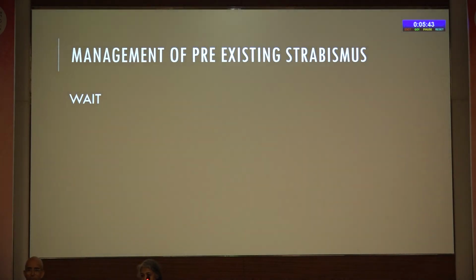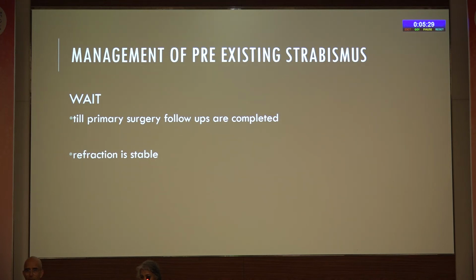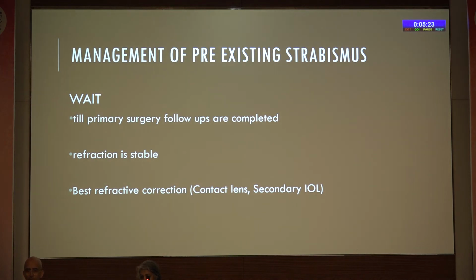So we go on to how you are going to manage. Now there is a strabismus. What are you going to do? First of all, don't rush into anything. Wait. Wait till the primary surgery follow-ups are completed and you're satisfied that the refraction is stable, or at least as stable as you want it to be. Make sure the best refractive correction has happened. For example, if it's a child who has a traumatic cataract or a unilateral developmental cataract, and you have decided not to implant, make sure the contact lenses are adequate, secondary IOL is in place, and adequate amblyopia therapy has been given for long and hard, just like what Dr.